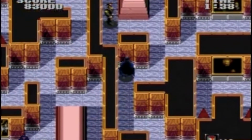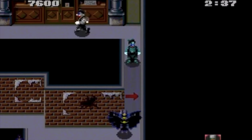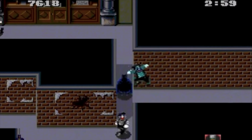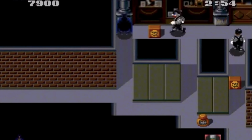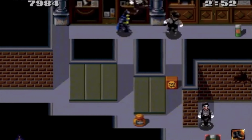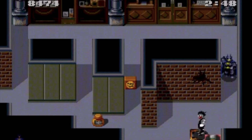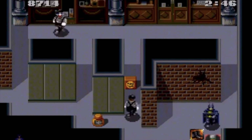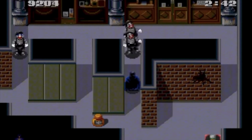The third level is Axis Chemical Factory. Now here, the Dark Knight uses bombs to blow up the entire factory to stop the Joker from creating more poison, just like in the movie. Now in the movie, he used the Batmobile and dropped the bombs, and it would have been great had this game had different types of gameplay, like in Axis Chemicals, he's using the Batmobile. But no, every level is the same. It's a top-down Bomberman clone.